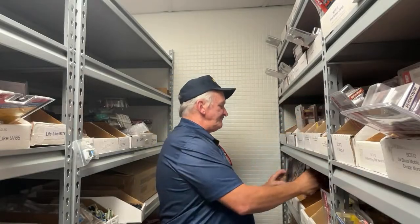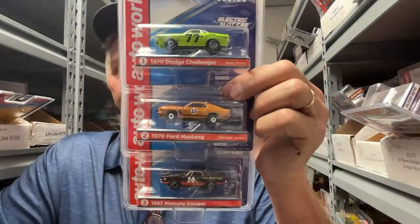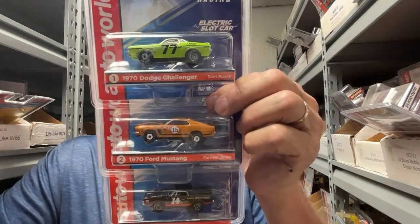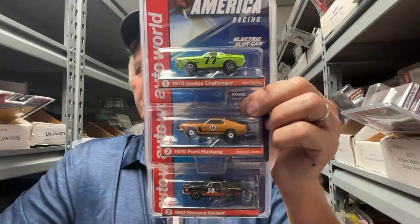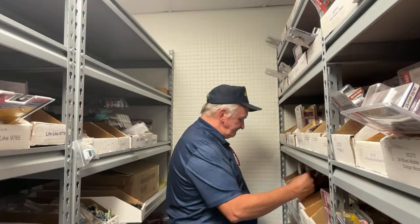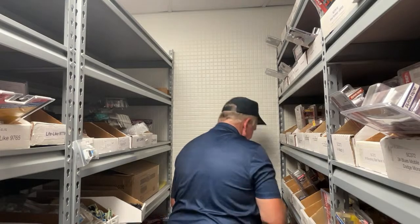My second favorite is this one. SC357. Challenger, Mustang, Cuda. Great combination. My third favorite. This is my third favorite.